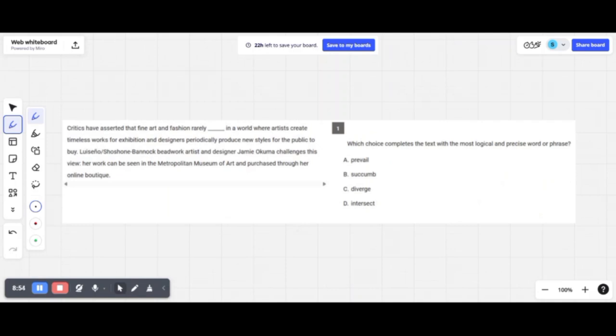Let's look at the first question of the second module of practice test number 10. Critics have asserted that the fine art and fashion rarely blank in a world where artists create timeless works for exhibition and designers periodically produce new styles for the public to buy. Luiseno Shoshone-Bannock beadwork artist and designer Jamie Okuma challenges this view. Her work can be seen in the Metropolitan Museum of Art and purchased through her online boutique. So what are we talking about? We are talking about fine art. It means just art and fashion. And we are saying that they rarely do something in a world where people create art for exhibitions and new styles for people to buy.